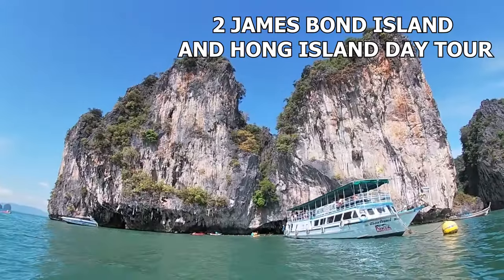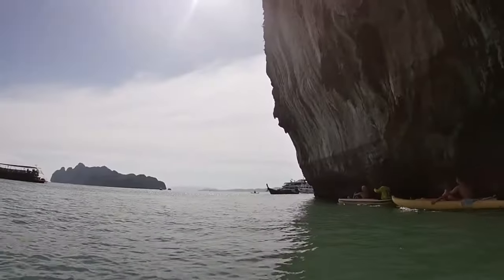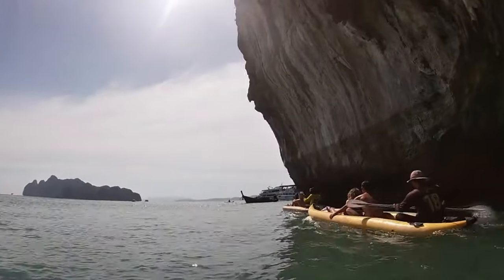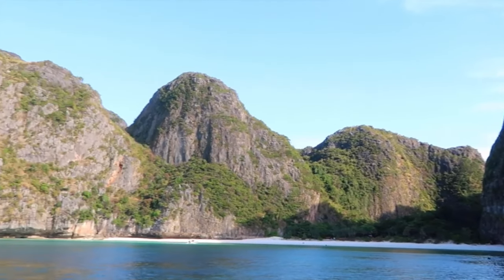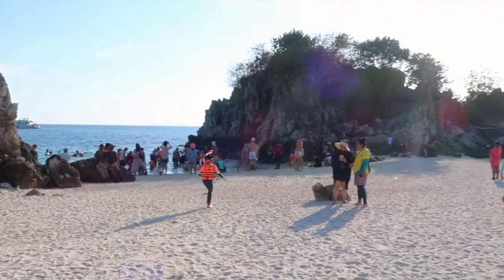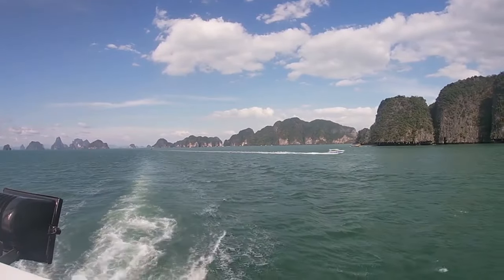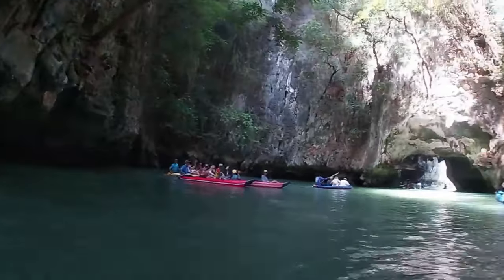Number 2. James Bond Island and Hong Island Day Tour. James Bond Island is Phang Nga's most famous landmark and is situated north of Phuket. Wondering why it has such an interesting name? Well, its use as the backdrop for the James Bond film, The Man with the Golden Gun, earned it its name. For this tour, you can choose either to travel on a speedboat or a big boat. Personally, I prefer big boat, as it's more comfortable and less likely to have seasickness.